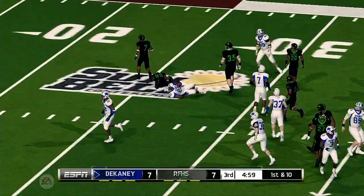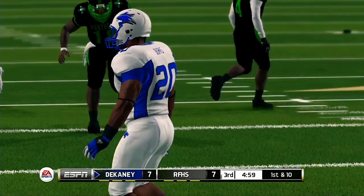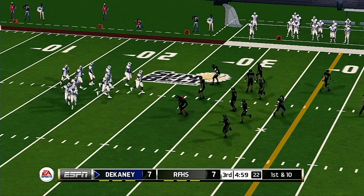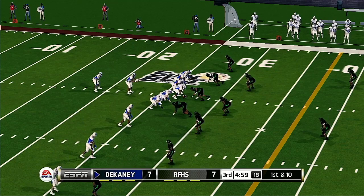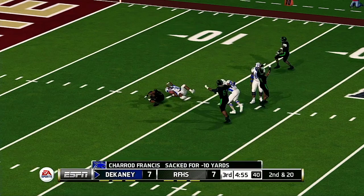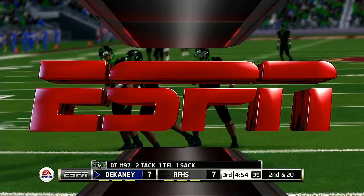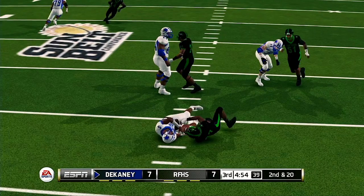Burks takes it at the 16. Tackle made at the 27. I think it says something about the quality of the preparation of both teams that we're into the third quarter and nobody's been able to pull away. Both sides seem to know what to expect. He tackles him hard at the 17-yard line. You can't take sacks like that as a quarterback. You just can't. If you can't find a receiver, get out of the pocket and throw the ball away.